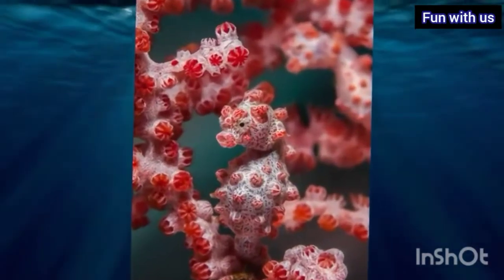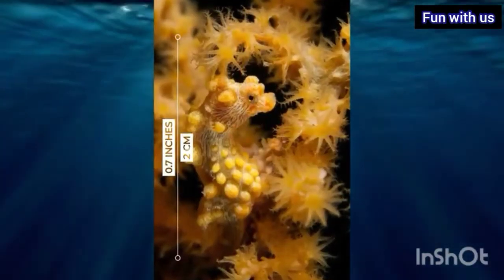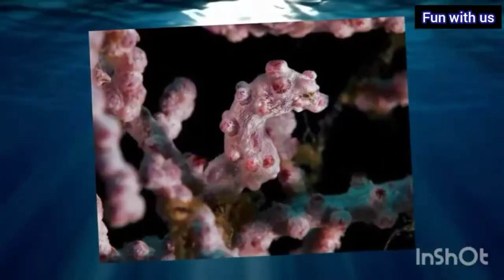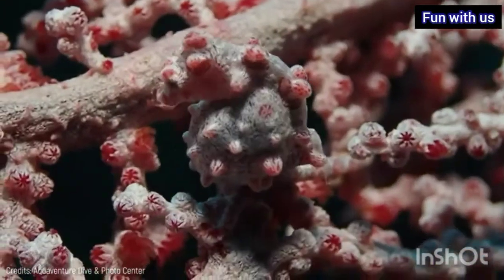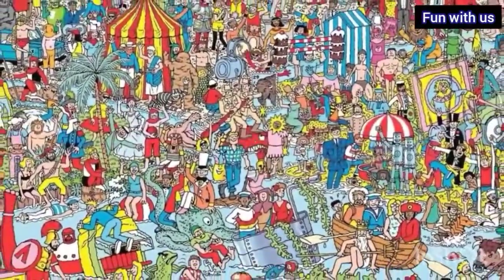But if you want to find this lovely animal, the camouflage won't be the only obstacle, as it is 0.7 inches in length, so its size also helps it. That's what you call one tiny little animal. The pygmy seahorse lives in the western Pacific region in shallow waters from southern Japan to northern Australia. But I recommend opening your eyes wide because it will be a little difficult to find. There are more chances of finding Waldo first.